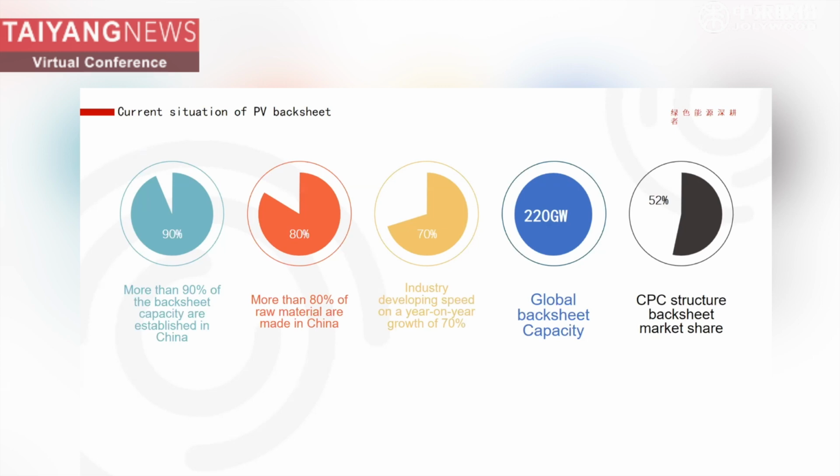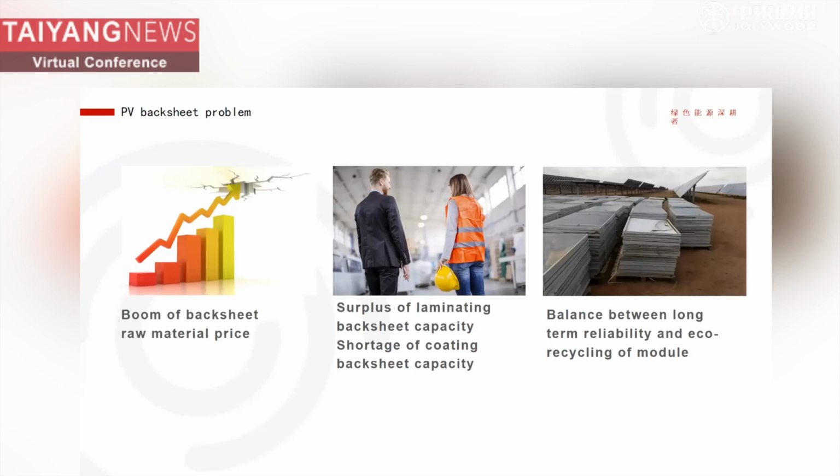Based on these market research results, we also found some problems, 3 major ones. First, we found that the backsheet raw material price has gone up a lot during the first 3 quarters of this year. Of course, in the fourth quarter the price went a little bit down, but on average, the raw material price has gone up. Secondly, we found a surplus of laminating backsheet capacity, and also a big shortage of coating backsheet capacity.